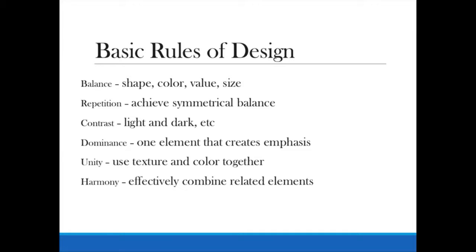Contrast goes with value: the light and the dark. If you've got really cool shadows creating shapes, or if your person is further in front and you can stop down that aperture a little bit and get the blurry background, that's going to create some contrast with your light and dark.